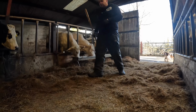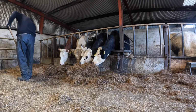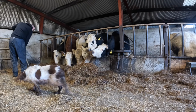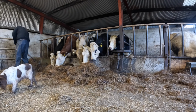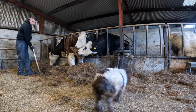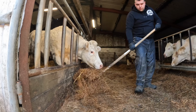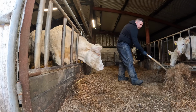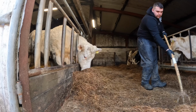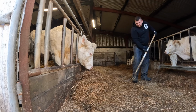So just as they're eating away, tidying in the few bits that's left over. Now I won't be putting all this into them because today is Sunday, tomorrow will be the clean out the passage day, whatever's left over. So it's just a matter of tightening it in and let the bigger animals just have a bit of a feed before the fresh milk comes in.